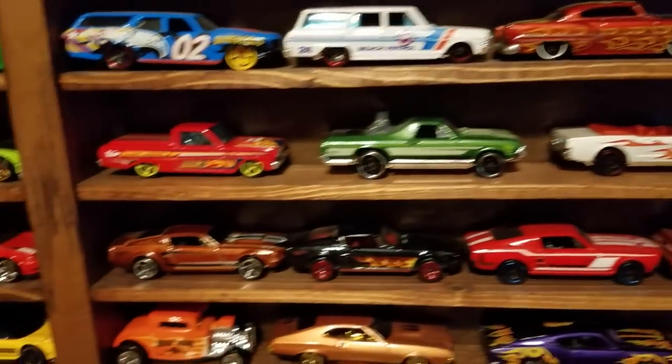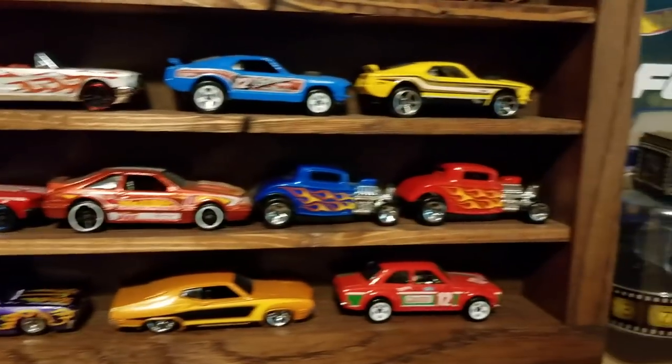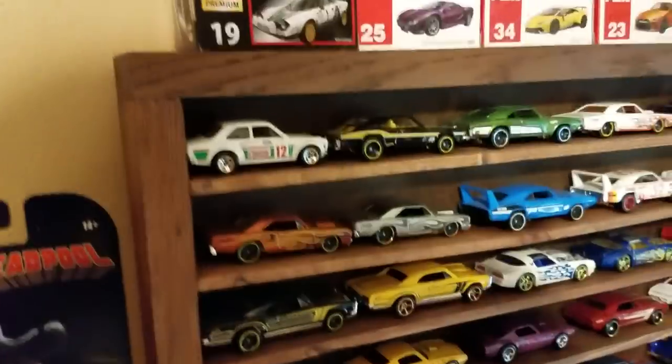Mustangs. I think I'm moving into the Mustangs now for the most part. Some more Mustangs down here. '32 Fords. Pretty nice. Alright, then we got some other stuff here, some entertainment cars from all the entertainment cars I have. Only a couple of them are actually in the package, like the Marvel cars, because I couldn't find a spot on my actual shelf for them.